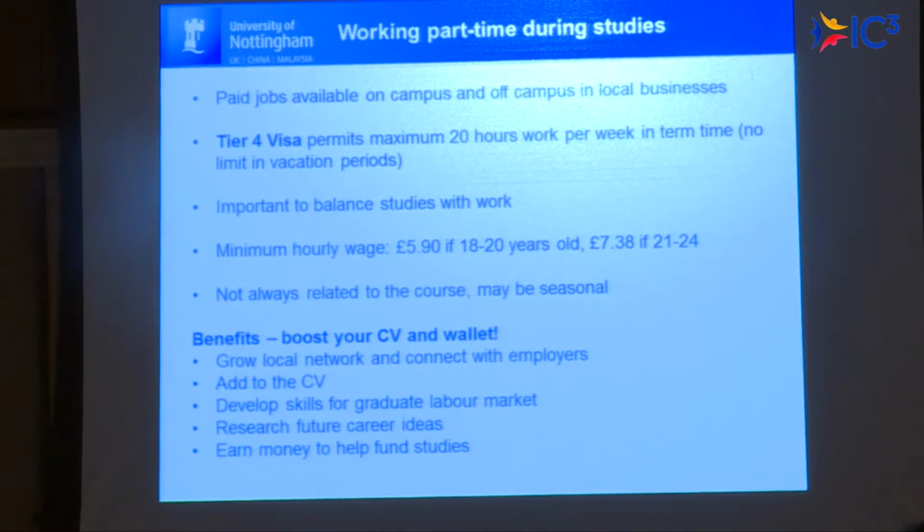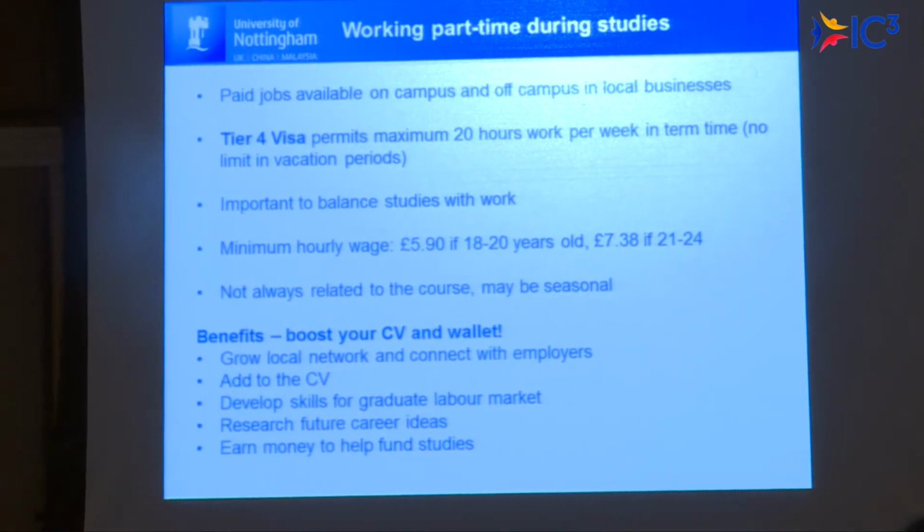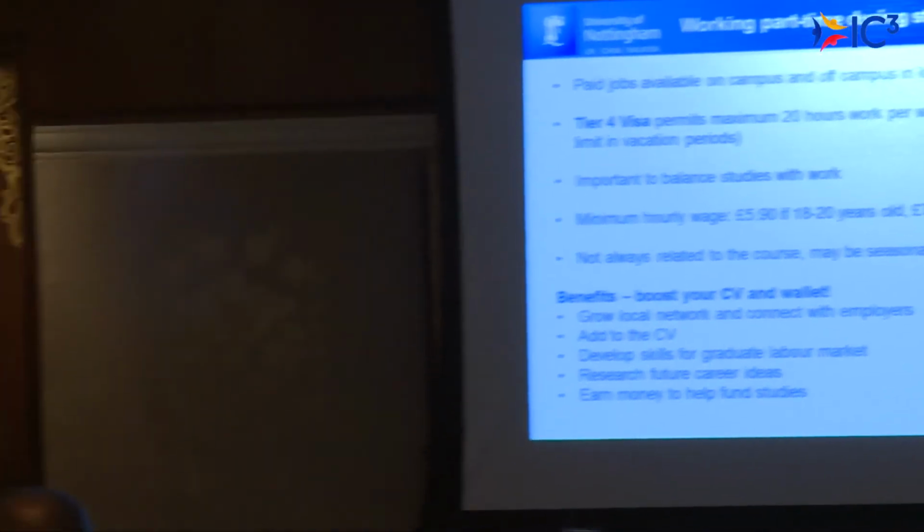Now, 20 hours is actually quite a lot. Most of my colleagues here, I think, wouldn't recommend a student works 20 hours a week because an undergraduate degree is meant to be equivalent to a full-time job in terms of the number of hours per week they're meant to be studying. So it's really all about balancing studies alongside the job. Lots of our international students work part-time, maybe 4, 5, sometimes 10 hours a week. We certainly wouldn't recommend any more than 15, 16 hours. 20 hours is the absolute maximum, but that doesn't mean they have to work 20 hours.